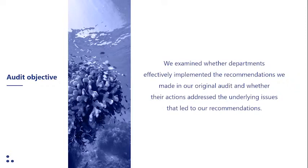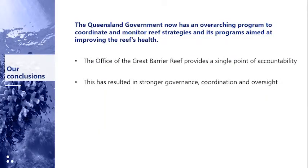In this follow-up audit, we examined whether departments effectively implemented the recommendations we made in our original audit and whether their actions addressed the underlying issues that led to our recommendations. The Queensland Government now has an overarching program to coordinate and monitor reef strategies and its programs aimed at improving the reef's health. The Office of the Great Barrier Reef provides a single point of accountability for the effective and efficient delivery of the Queensland Reef Water Quality Program. This has resulted in stronger governance, coordination and oversight, providing greater assurance that public funds are spent and monitored in a way that maximises Queensland's ability to reduce harm to the reef.